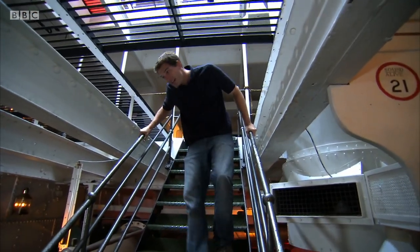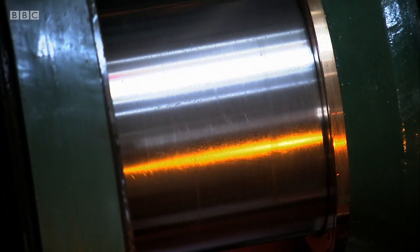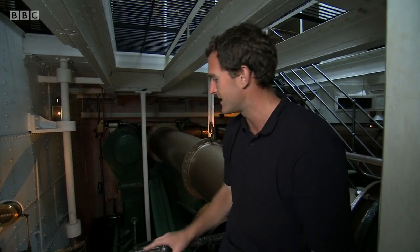The engine room. 240 tons worth of machinery down here. It's when you come right down here into the bowels of the ship, away from the masts and rigging up there, that you realise just how far we are now from Nelson's navy of wood and sails.